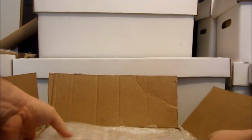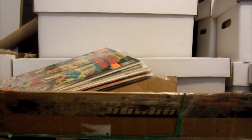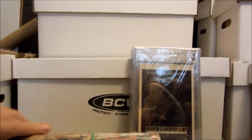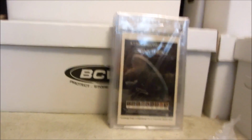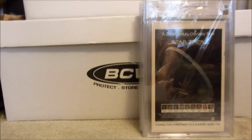Some of them graded, some of them not. Now, I'm happy they actually put these in, well, for the most part, bags and boards. The graded ones are all lower grade, but I knew that, but for the price I paid, I'm not really going to complain, so I'd love to hear your thoughts. The only thing I'm disappointed in is they charged me $17 for shipping, and it only cost them $13.70, so they did overcharge me for the shipping, but what are you going to do?